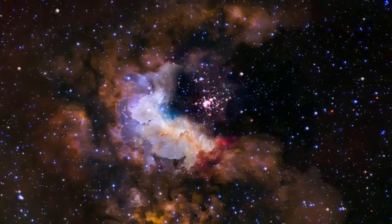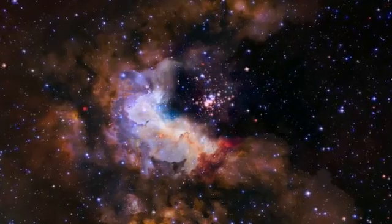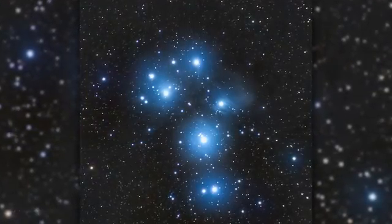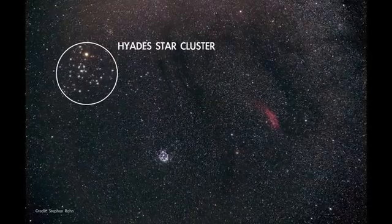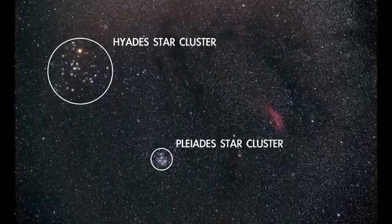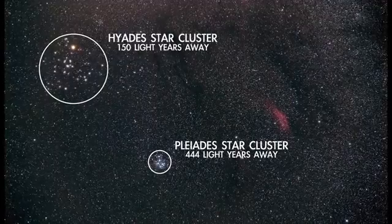Our own sun formed in a cluster like this, and studying these structures helps us understand how stars form and evolve. Another well-known open cluster is the Pleiades, which is also located in Taurus. The Hyades and the Pleiades are actually about the same size at about 15 or so light years across, but the Pleiades is about 3 times farther away, so it appears more compact.